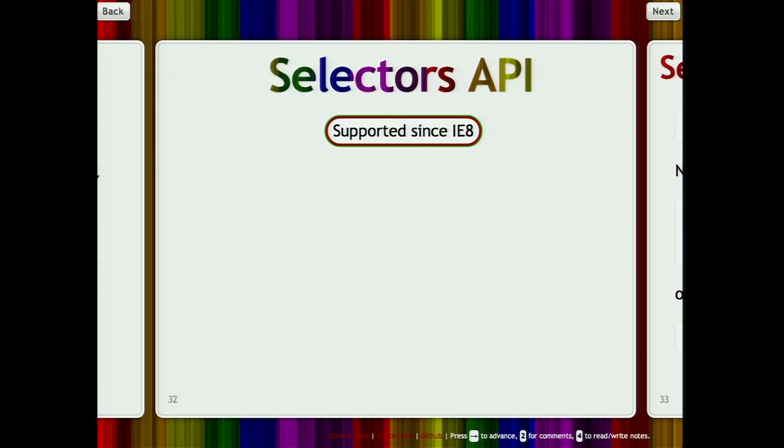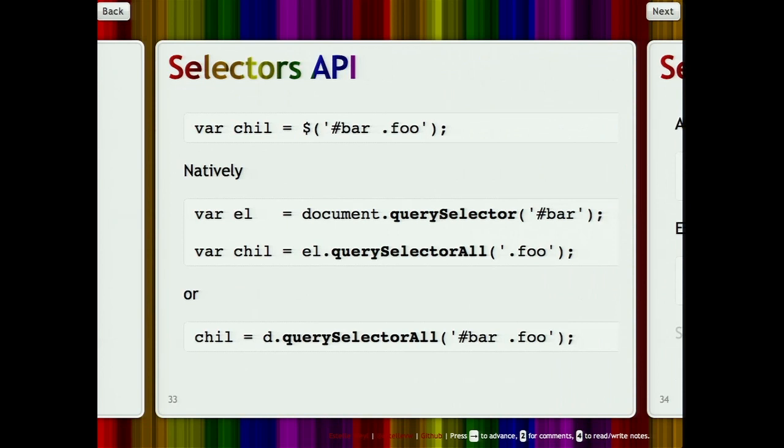IE8 couldn't figure out how to get an element by class name, but it can figure out how to get an element by class by using the Selectors API. The Selectors API allows you to do this in one line of code as well. Instead, we have 2 key terms, and this is what you saw in that slide earlier. If you didn't know what that slide said before, you're going to learn it now. We have querySelector and querySelectorAll.